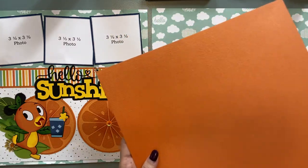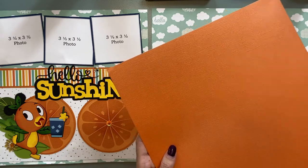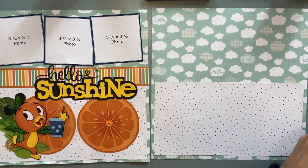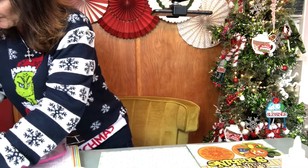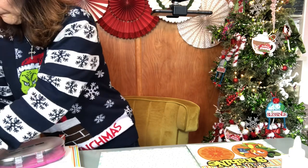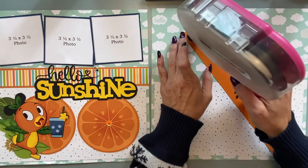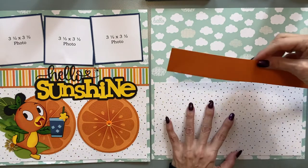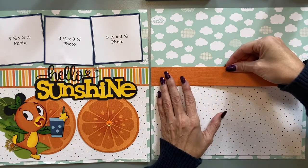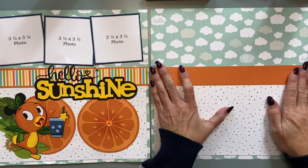So again, we've given you the full sheet, but we're only going to use a little strip of it. And that orange glimmer paper, we need to cut that down to 1.5, and we're going to keep it all the way full at the 12-inch mark. So 1.5 inches, and then we're going to go ahead and adhere that to the page. And I am just going to ever so slightly overlap that top edge of our multicolored dot paper.